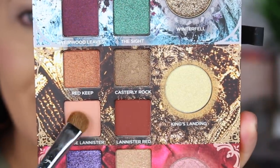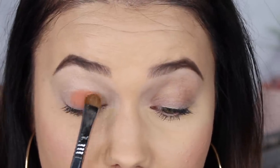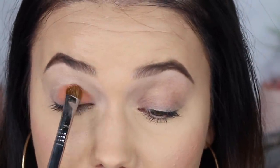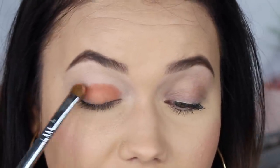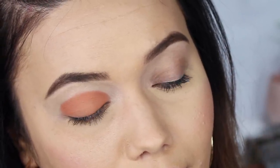The next shade is House Lannister. It's a nice little peachy color. Oh, like super peach. Super duper duper peach. I thought it was going to be a little more toned down, and I'm glad that it's not. I think this color would look beautiful behind a ton of the shades in this palette. It goes on a little more pastel, but then it kind of oxidizes. It definitely deepens with a tackier base, but if you did your primer first and then set it with some translucent powder, it wouldn't do this. I love that shade. It's super matte and it's super pretty.